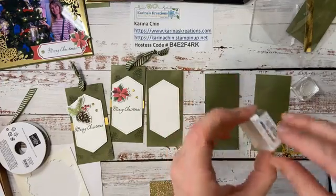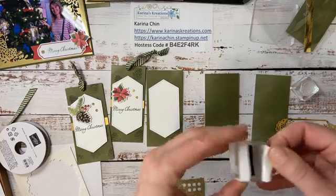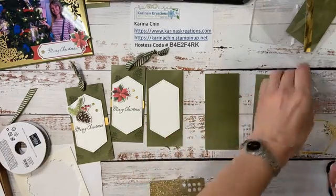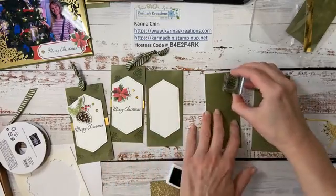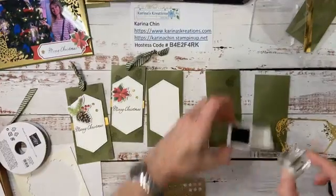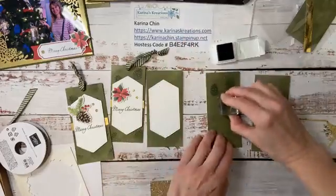So when you get your stamping spots, you got to peel off one side. Well, you can actually peel off both sides, but I like keeping the lid intact. And then all you do is ink it up like this. And then you're just going to stamp on it to create a background. Or because it's so small, you can just stamp on it like this. But doesn't it look cute?